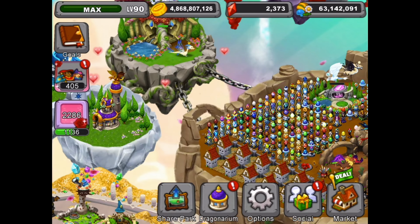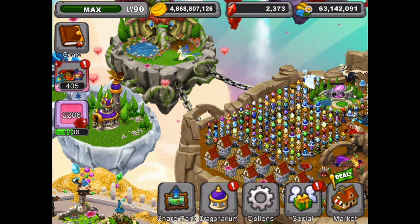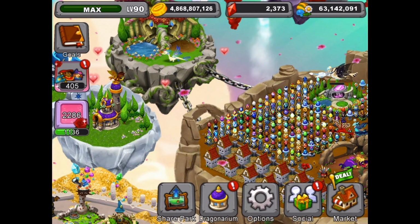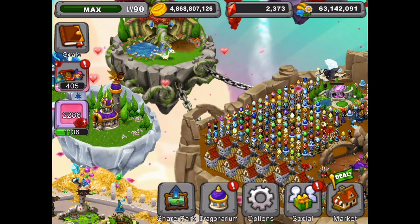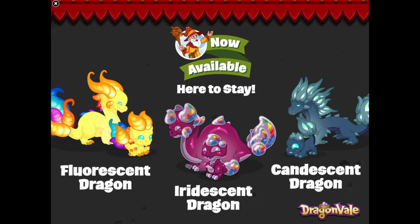We're back here in Dragonvale, and today we're going to be showing you how to breed the Iridescent Dragon. It's a rare elemental hybrid dragon, came out with three other light hybrid dragons on January 25th, 2017, and it's available in your park at level 21. We have a quick screen we'll show you, which is one of the loading screens, shows all three dragons. And they're pretty awesome looking dragons.